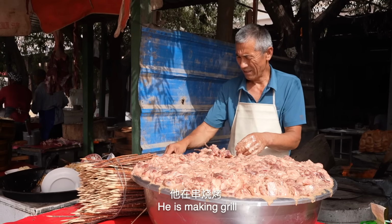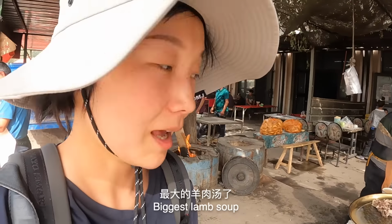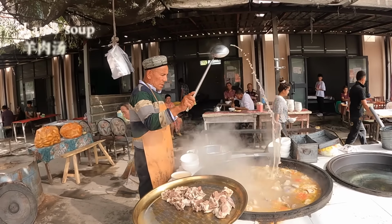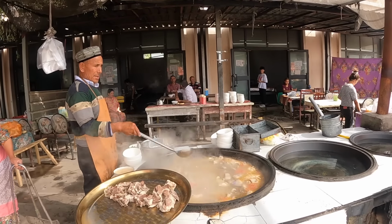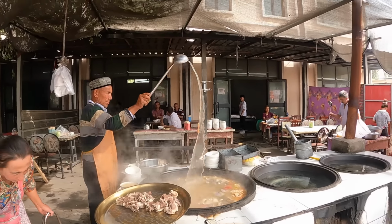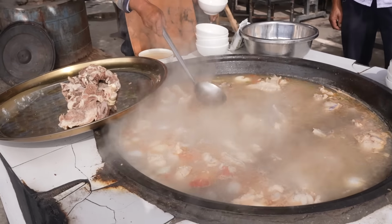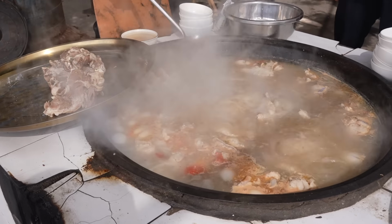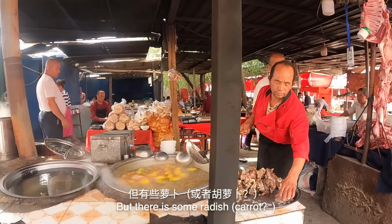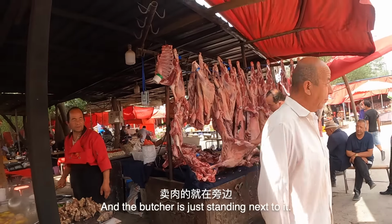He is making a grill, and this is perhaps the biggest lamb soup I've ever seen. There are onions, potato. Another restaurant is also lamb soup, but there is some radish inside, and the butcher is just standing next to it.